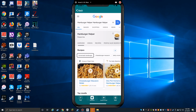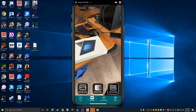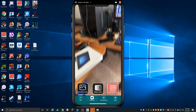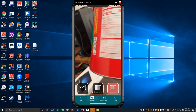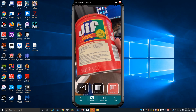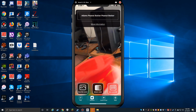Describe scene, button. Describe scene, button. Text, tab, 1 of 4, scan barcode, button. Scan a barcode again. Scan barcode. I got one more item. Let's see. Got a big old thingy here, and I gotta rotate it because I'm not sure where it is. Adam's peanut butter.